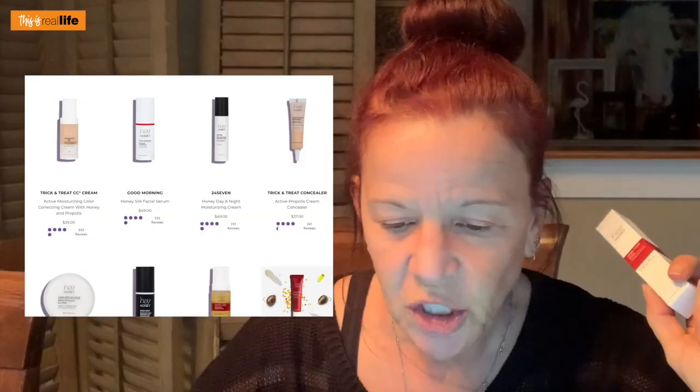They kind of say like my mantra. As a result, our skin is constantly changing, and we need versatile solutions to treat the conditions that dull and prematurely age our skin. I mean, I like that. So they do have CC cream, a good morning honey silk facial serum. They have a honey day and night moisturizing cream for $50.